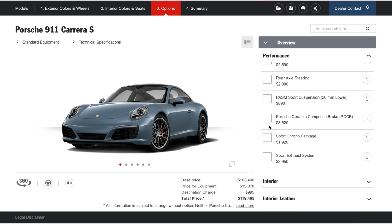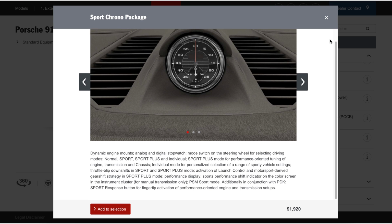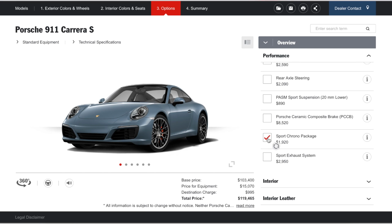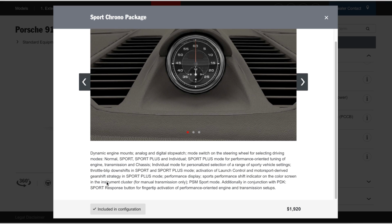I will not waste my money on the ceramic brakes. They are super cool, but $8,520, no thank you. Sport Chrono Plus is just a huge waste of money. I can confirm nothing in the Sport Chrono package is worthwhile, and that stupid clock, but I will be getting it again. Especially a waste of money when you have a manual transmission, because the real reason for getting the Sport Chrono package is so that you can have launch control. Of course, you can't have launch control if you've got the manual transmission.